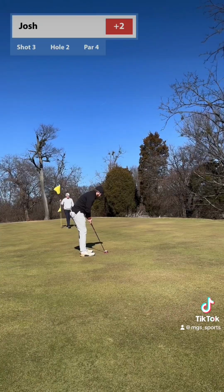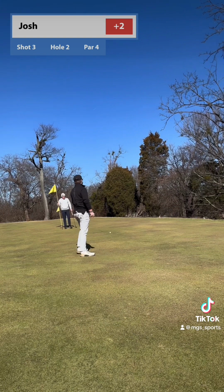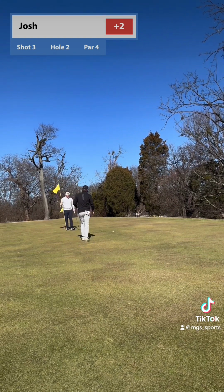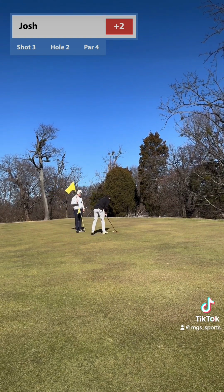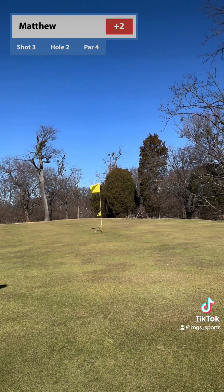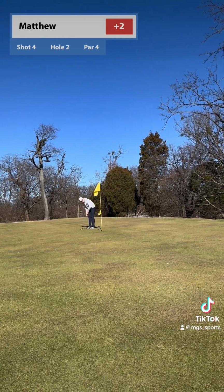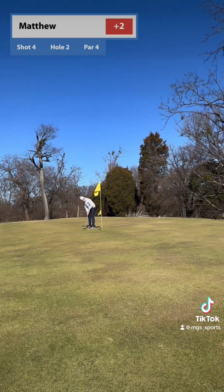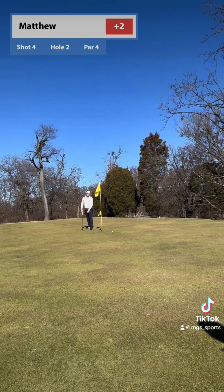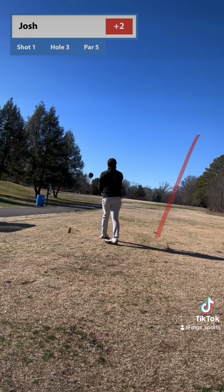After my approach shot is short, Josh's birdie putt here just misses. It's going to tap in for a par. My third comes up here for a nice little chip. That in for par. And we're going to go 2 for 2 on lip outs there. So, couple bad putts there, but just unlucky.